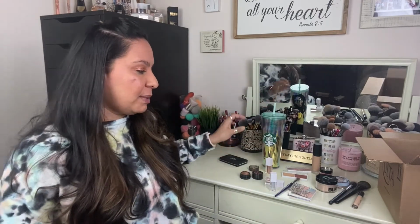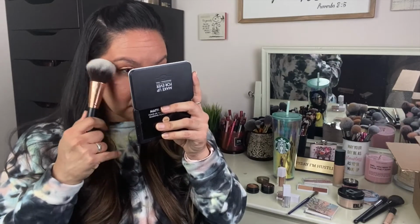Does that make sense? So I'm just going to pat lightly over that glitter that I just put on. Just FYI, there's fallout all over my face. Damn it. You'd think that with a liquid glitter shadow it would stick to your eyelid because it's wet, but that's not the case here.